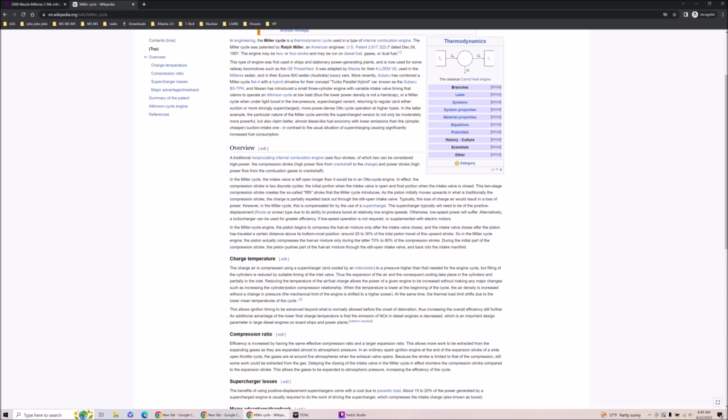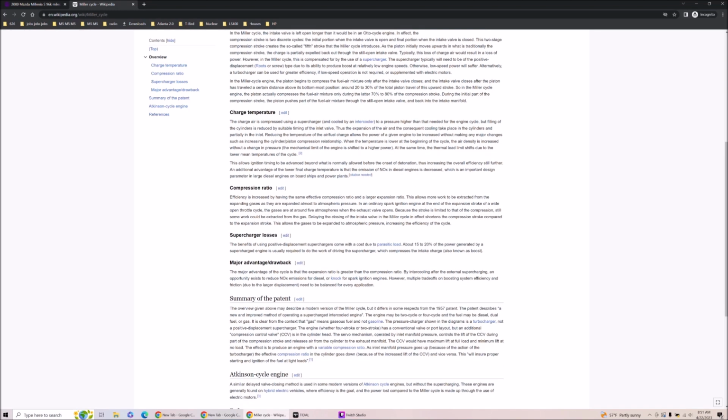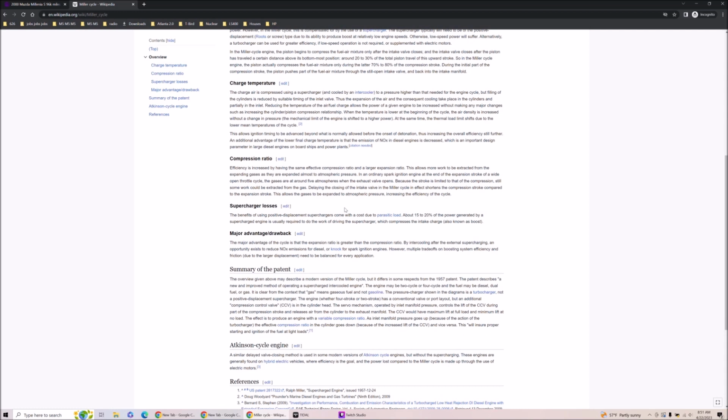The supercharger will typically need to be of positive displacement roots or screw type due to its ability to boost at relatively low engine speeds. So it's like you're pushing your intake charge out using the piston while pushing it back in through the supercharger at the same time. And somehow, for some crazy thermodynamic reason, this is more efficient than just taking the charge, closing the intake valve, and compressing.